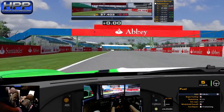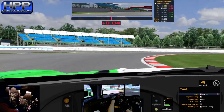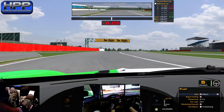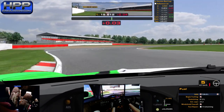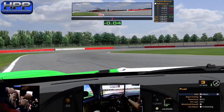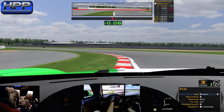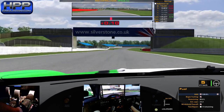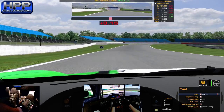Pretty close, still about 2/10 off that pace. Definitely better pace than the McLaren. No doubt about that. More consistent and better pace. Pretty good over the curbs. I wouldn't say it's as good as the McLaren over the curbs. But again, probably do some work to suspension and try and help that.